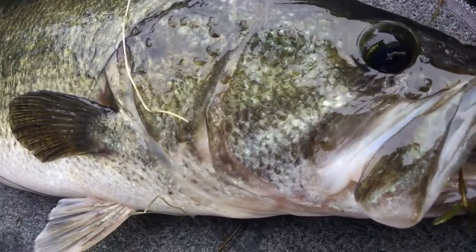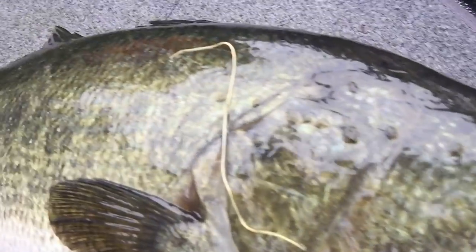Him big, him real big. He got a mouthful of topwater plug. Got boats all around me, so I can't really do much.